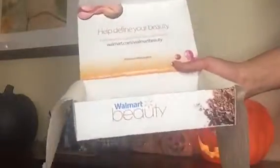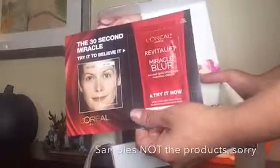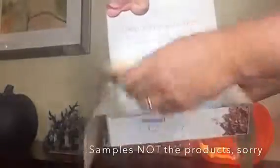with coupons. A lot of these samples, I've received these in some of the magazine subscriptions that I have. So these were okay, I guess. But a lot of these products, you could actually get these from magazines.